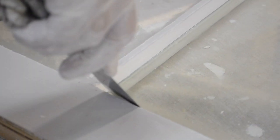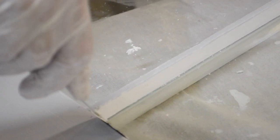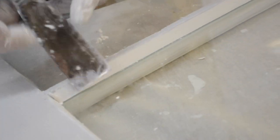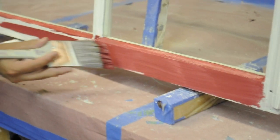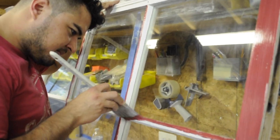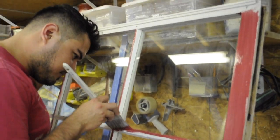Glazing always has to cure. Once it's cured, you're allowed to paint. Many of the glazing putties don't require priming, but they do need painting. And the painting will allow us to seal that glazing and make sure it's protected from water and Mother Nature. And then we're ready to paint, and we'll apply 2 coats of finish paint. Again, we'll sand in between coats.